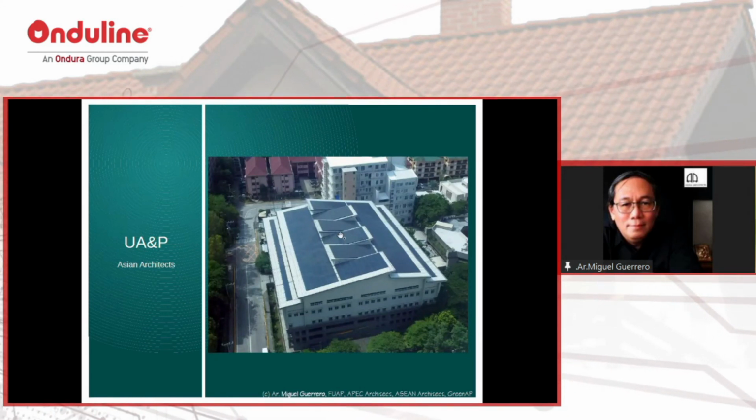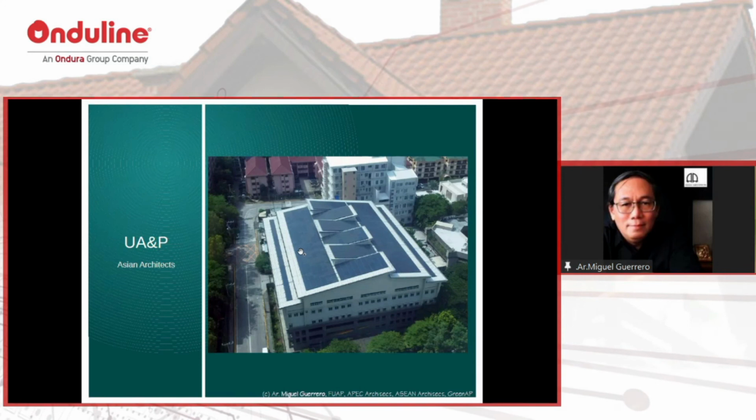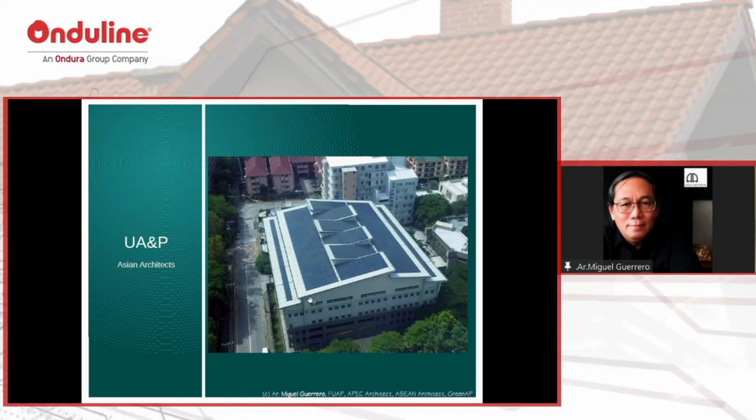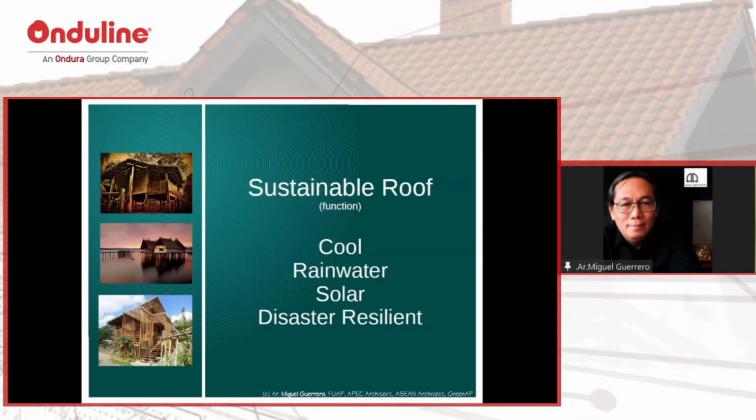Not only that, I alternate the roof angle so that if one side has positive pressure, the breeze comes through, goes in, and then the hot air goes out to the other side. And since we have solar panels here, we did away with the roof insulation because the solar panels act as a very good roof insulator and also sound insulator. So to come out with a sustainable roof, it is a function.